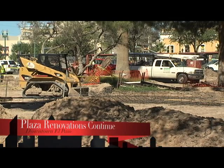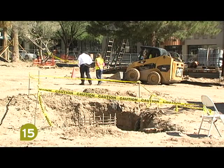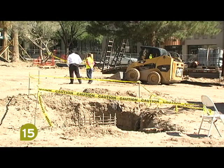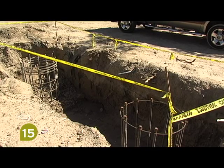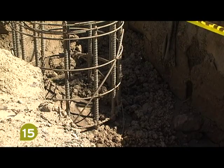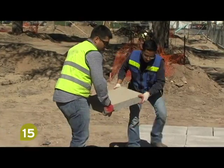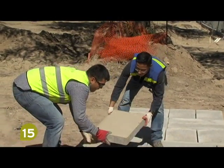Renovations continue at San Jacinto Plaza in downtown. The improvements started in January and continue right on schedule. The plaza has been expanded, and as of now, most of the underground work has been finished. Some of the unique features include a splash pad, a full-service cafe, and even sidewalks made of brick. Crews are installing about 40,000 custom pavers by hand.